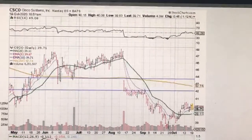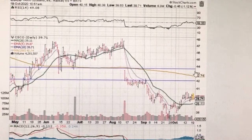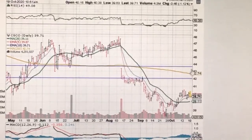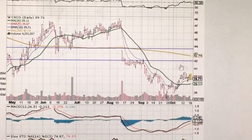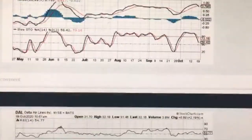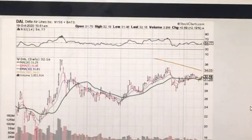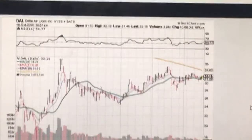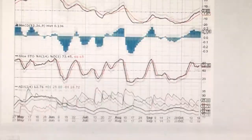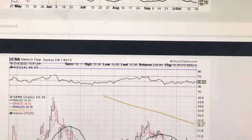Ooh, see, I'm already in Cisco, but I like this setup. Why? Because look at these targets. They're high. Big stage 4. Sideways, turning up. I like this. So we might want to add to this today. That's just how I'm viewing it, man. Most of the stocks that I'm looking at, I already follow. I'm not going places to see what's up 20% so I can jump in it. That's just crazy town to me.